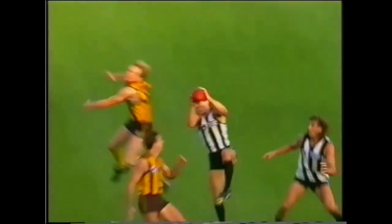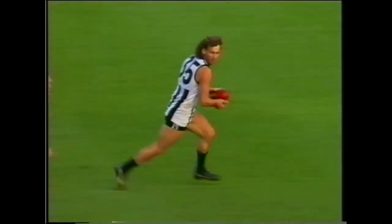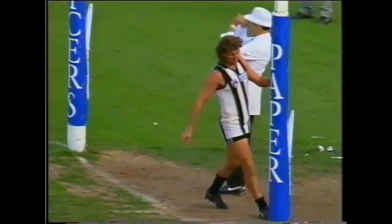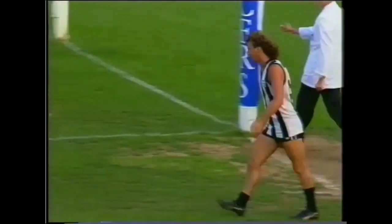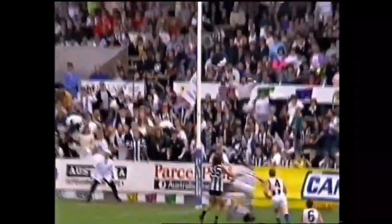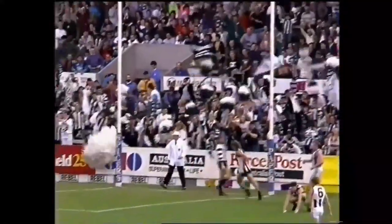On to Tony Francis. In towards full forward. Morrissey leaves his man. Good mark, Brown. Round to Daicos, and Peter Daicos kicks another goal. Excellent kick. Oh, plays on to Daicos. Sits, waits, and kicks a goal, as only Peter can.